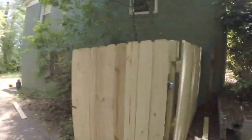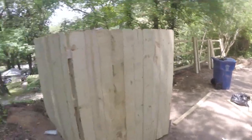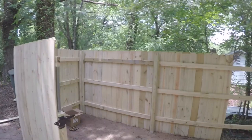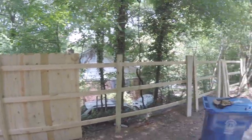What up? Got the gate donezo. About to start rolling on these pickets. I just started to get a good base going, and then I'm about to run it on down.